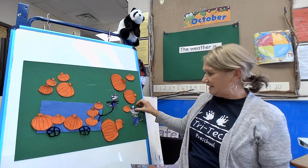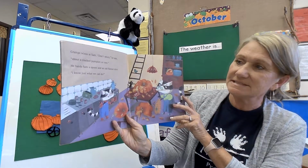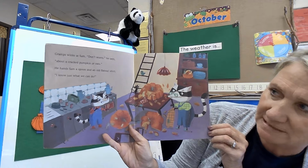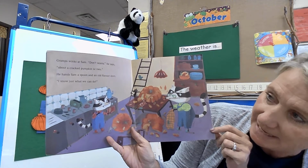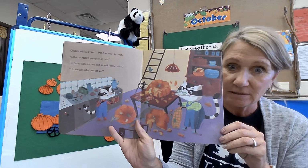Gramps winks at Sam. Don't worry, he says. About a cracked pumpkin or two. He hands Sam a spoon and an old flannel shirt.